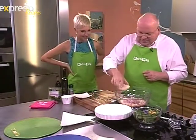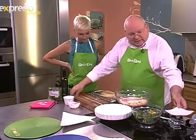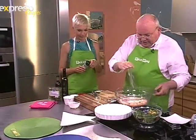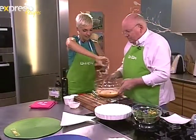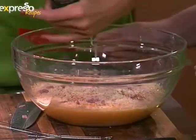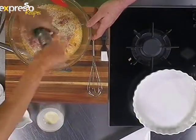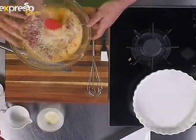Okay. Right, so we go cream, we go milk. And I think we need to get a fair amount of salt and pepper going there. Give you a hand. I'm going to be honest, I've never made an oven omelette before. I'm the queen on the pan.